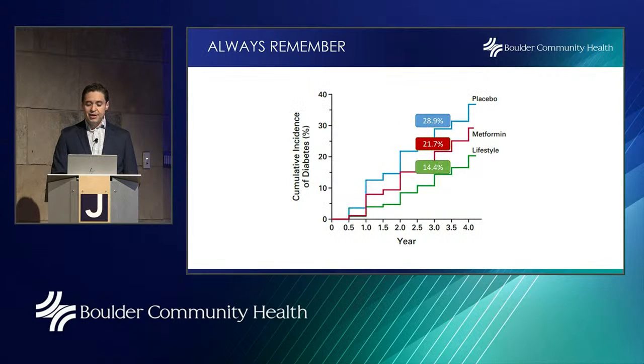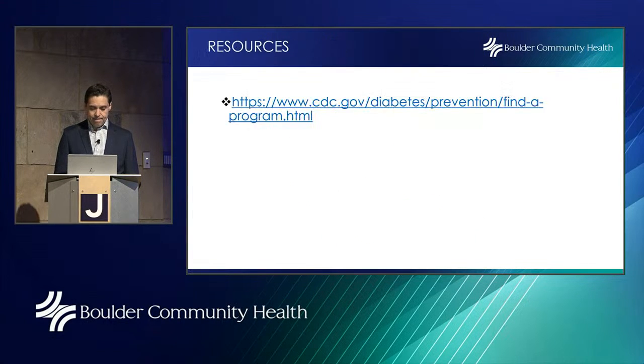Again, remember, lifestyle changes can cut your risk of going into diabetes by 50%. And this is one resource. If you are diagnosed with prediabetes, something that you can do is go to this link and it will open. You just put in your zip code and it will tell you locations. Here, for example, near Boulder County, I checked earlier today. The YMCA at Lafayette will have these classes with certified instructors that will help you start a diabetes prevention program.